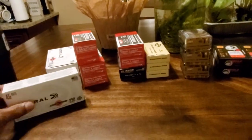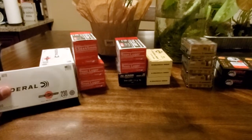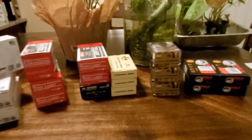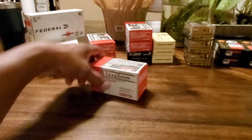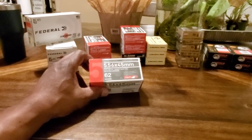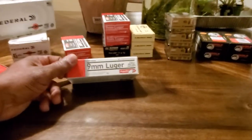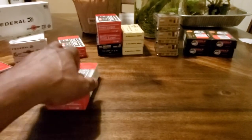Three boxes of Federal .45 auto, 230 grain, 50 rounds a box, full metal jacket, $24.99. I got three boxes. I picked up a box of Aguila 5.56, 62 grain, 50 rounds a box, and I paid $27.99. And also got Aguila 9mm Luger, 124 grain, full metal jacket. I think I paid $13.99 a box for these. So all in all, six boxes wasn't bad.